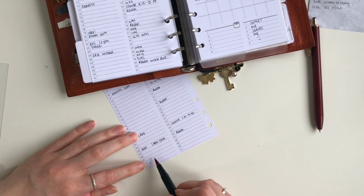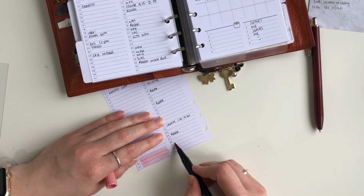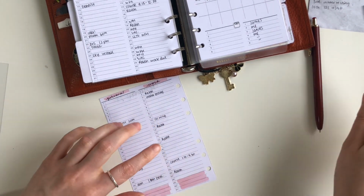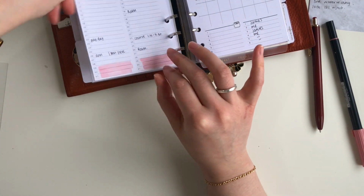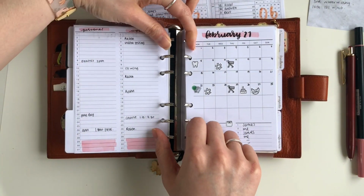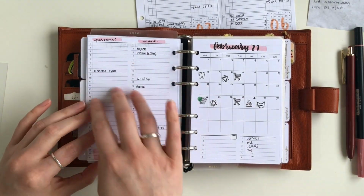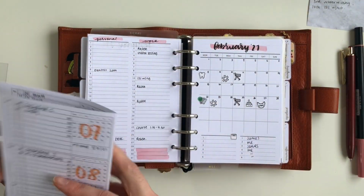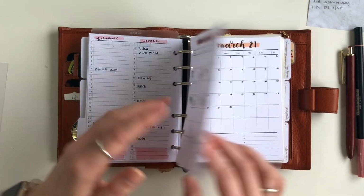I'm also just going to block out these because I may well forget that there are only 28 days in February. So let's put that back in there. So that is our monthly setup. This will get filled out more as the month goes on, as will this. But that kind of gives me the basics of what I'm doing.